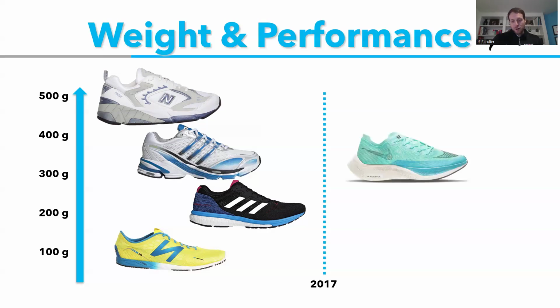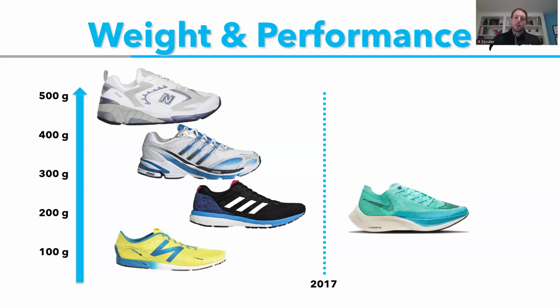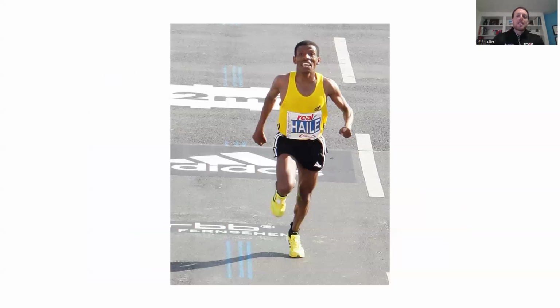Since 2017, the new generation of shoes looks like this, the shoes that we've seen so far in this presentation. And they compare in terms of the thickness to the training shoes that you see on the left side. But the advantage that they have is that they make them very light. So in this case, the Nike Vaporfly shoe, around 200 grams for the first generation. Now you look over the years what the elites have been wearing.